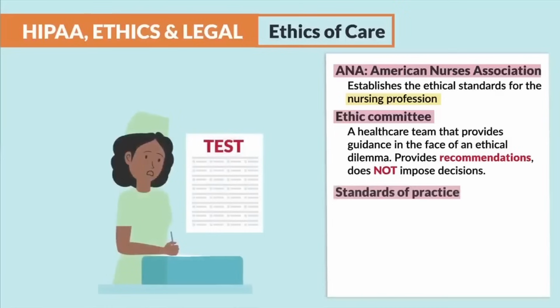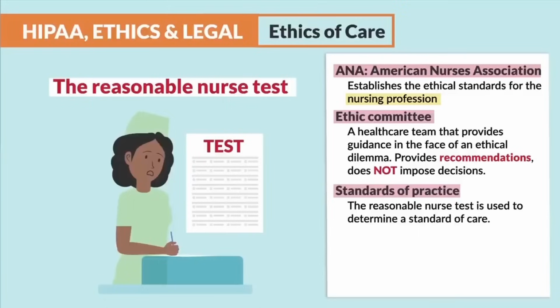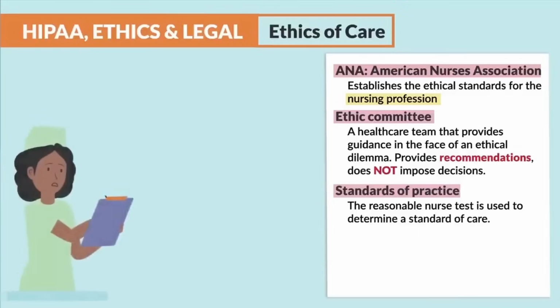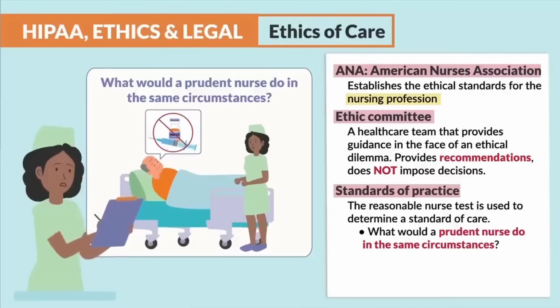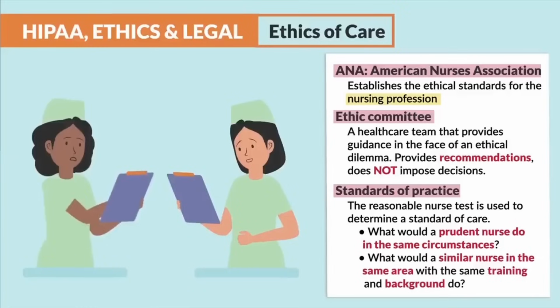And lastly, standards of practice. The reasonable nurse test is used to determine the standard of care. So basically, what would a prudent nurse do in the same circumstances? And another question here, what would a similar nurse in the same area with the same training and background do?